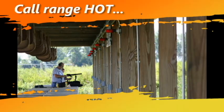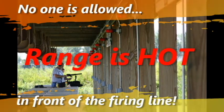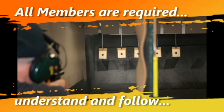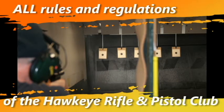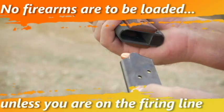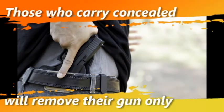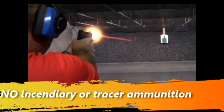Call range is hot. No one is allowed to advance in front of the firing line while the range is called hot. No firearms are to be loaded until the range is called hot. All members are required to understand and follow all rules and regulations of the Hawkeye Rifle and Pistol Club. No firearms are to be loaded unless you are on the firing line and the line has been called hot. Those who carry concealed will remove their gun only on the firing line and only after the firing line has been called hot. No incendiary or tracer ammunition permitted on any of the Hawkeye Rifle and Pistol ranges.